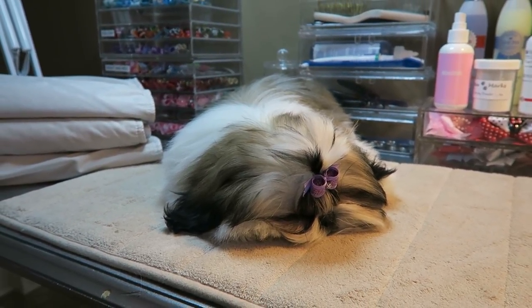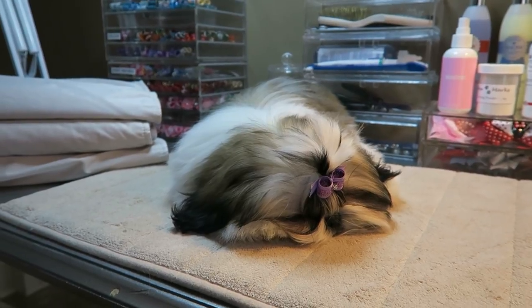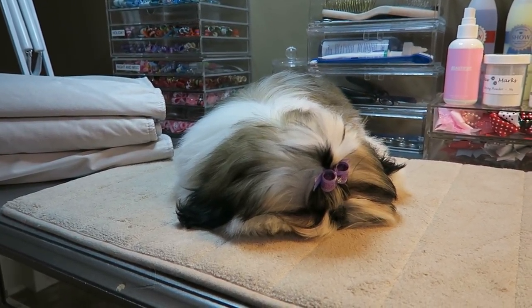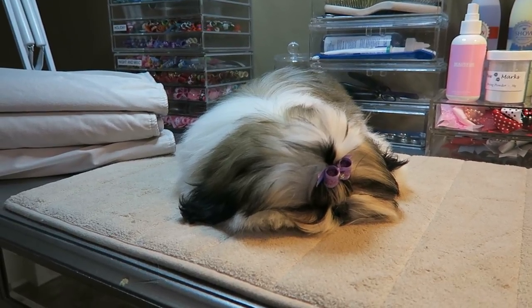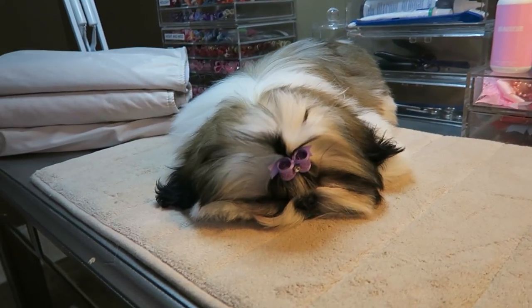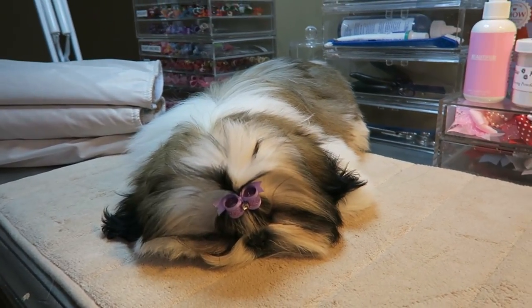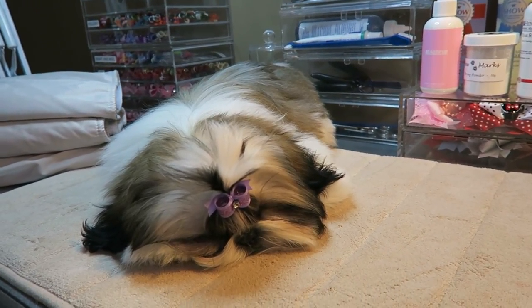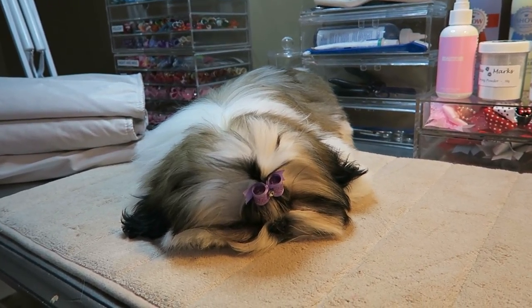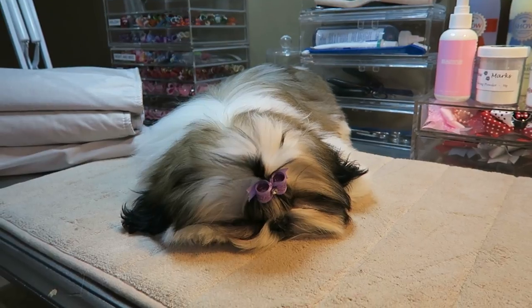So it is very time consuming anytime you are training a puppy, or when you have a new puppy, you're going to spend a lot of time getting them potty trained in the beginning. But before you know it, they will just automatically know where they need to go and what's expected of them, and then they just do it.